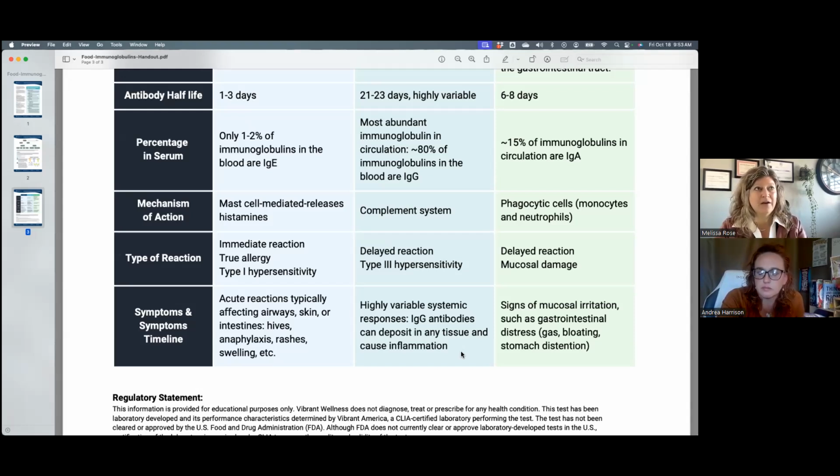So it can look like rheumatoid arthritis. It can look like migrating pain in the muscles or joints. It can look like cardiac issues. It can look like lung issues. It can look like the beginnings of Alzheimer's. Wow. It can look like the beginnings of Parkinson's. It can look like MS. It can look like fibromyalgia. Yeah. Amazing. It can look like anxiety.